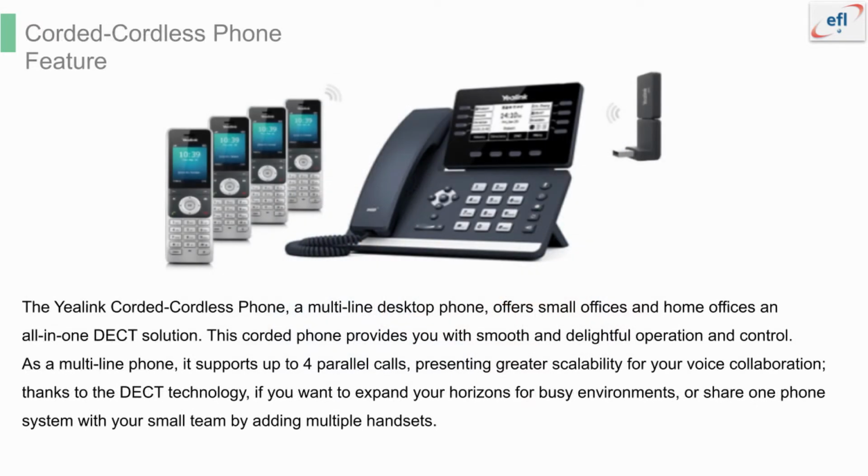The cordless feature is an all-in-one DECT solution. With the use of a DD10K dongle, any of the T5 series IP phones can be configured to work as a base station, which can in turn register up to 4 compatible Yealink DECT handsets. For example, the W56H or the W53H. This, in my opinion, is a very cost-effective solution, especially where customers are on a tight budget or Ethernet cabling is not available.